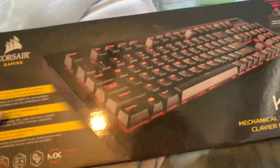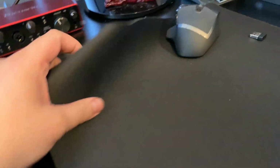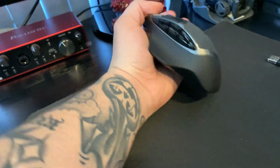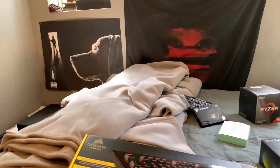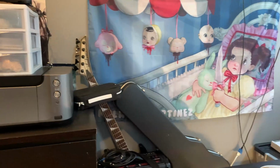I went with this Corsair keyboard. Didn't want to do anything RGB because I didn't want to be one of those guys, honestly. And I already had this Corsair mouse pad, and then this Logitech wireless mouse. But yeah, I'm just gonna document the experience and also rearrange my room. I actually bought this desk for the PC build because my previous desk was too small. Rearranged the whole room. It's looking pretty cool, honestly.